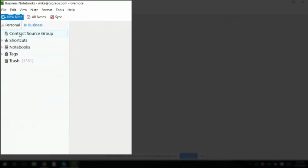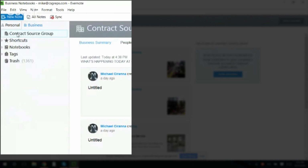Okay, so that's the shortcut. So let's keep looking at the view menu. The other thing is they put your business home contract source group right at the top of the list there on the business side. Oh, yeah, you're right. It used to be at the bottom. Where's work chat? That's what I don't see. Another good question. Well, that might be a view thing.